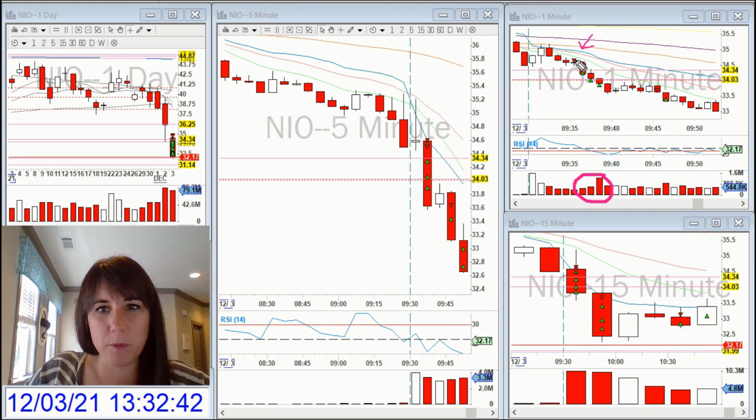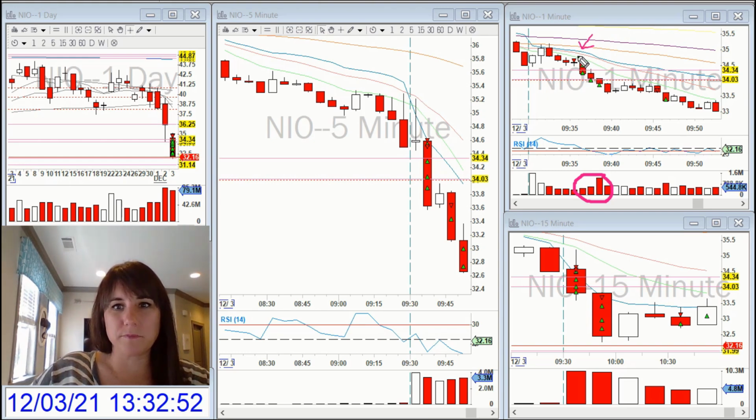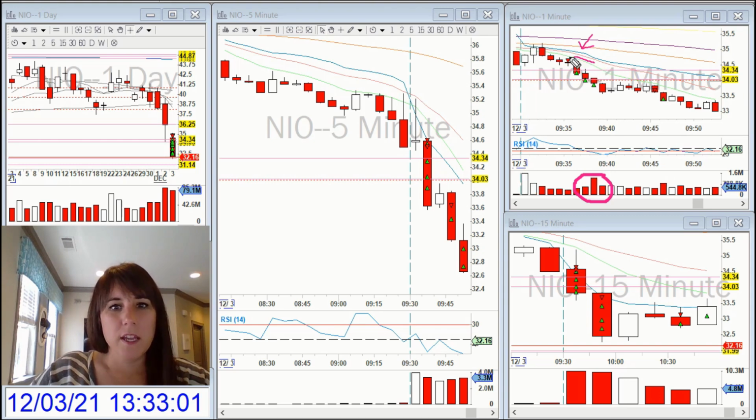I was a little bit worried that it was going to come back and retest it again. So because I had my stop so tight, I went ahead and exited my position. Then I saw the bids start stacking up, and it didn't quite even push up through the 9 on the 1. So I re-entered again with a very, very tight stop.